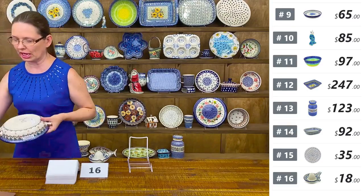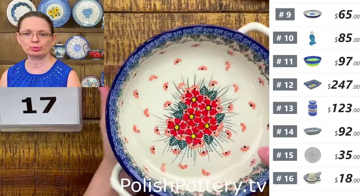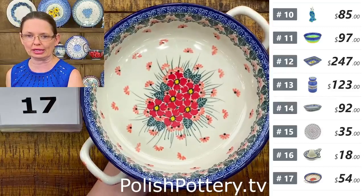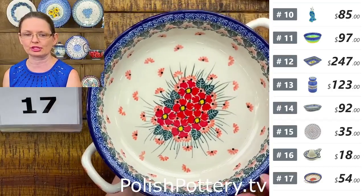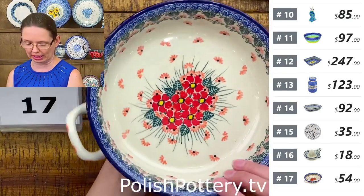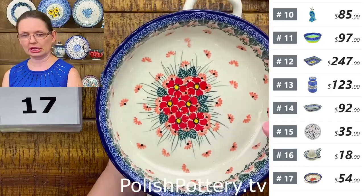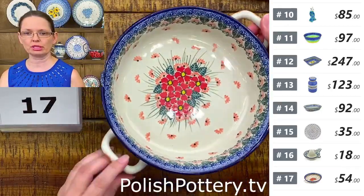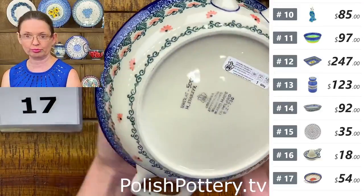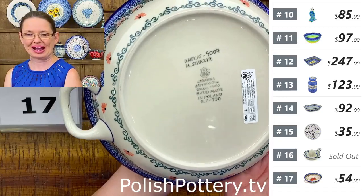Baking dish with handles. They are fantastic for pies, but this is not a pie dish. Pie dishes are slightly different. However, it's round in shape, so it's perfect for pie or deep dish pizza. A round baking dish with handles can be used for meats, for veggies, for anything you want, for cake even. So why not for pie?